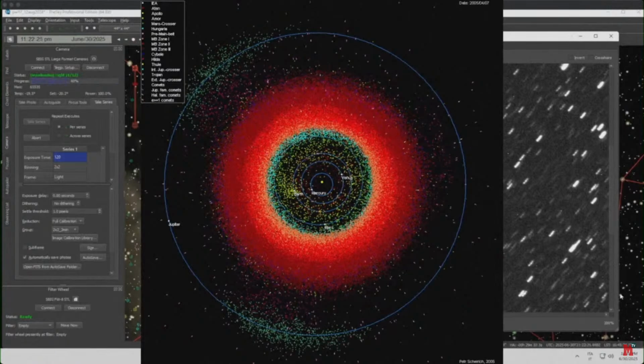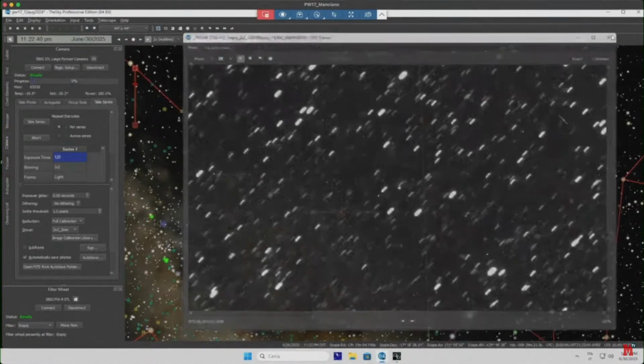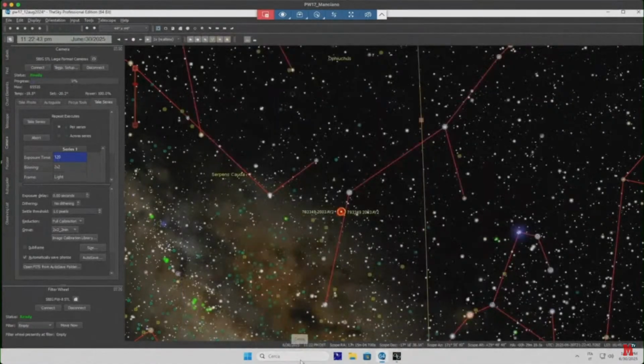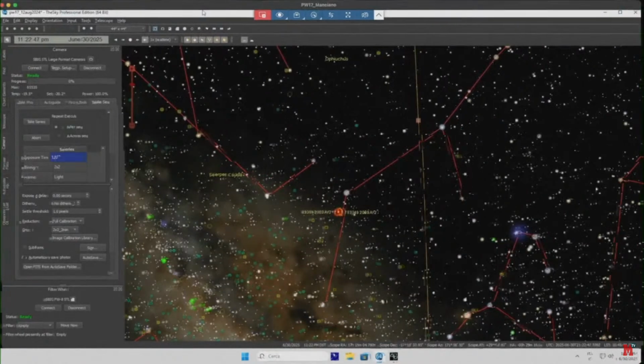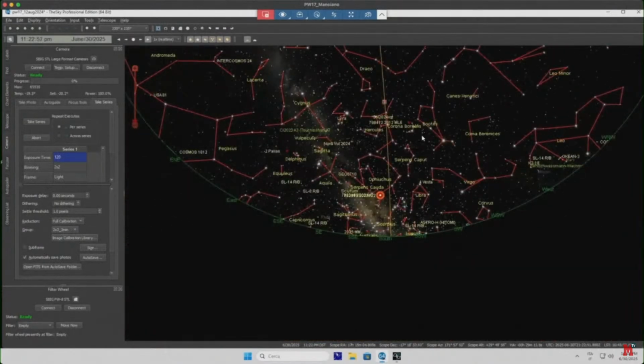I want to go back now to our console. This is the potentially hazardous asteroid 793349. Now I stop taking images of it, because I would like to slew the telescope and observe something different, which is here in a very different position of the sky.